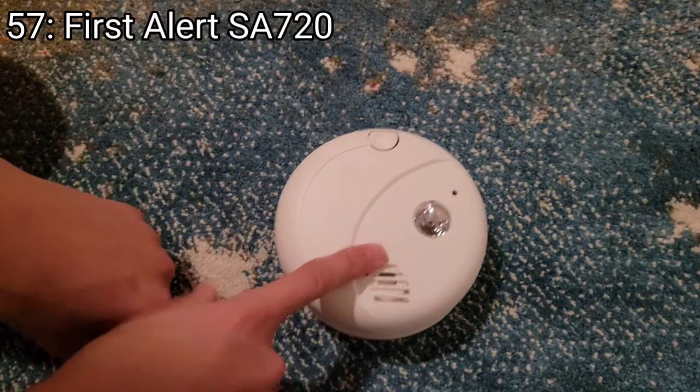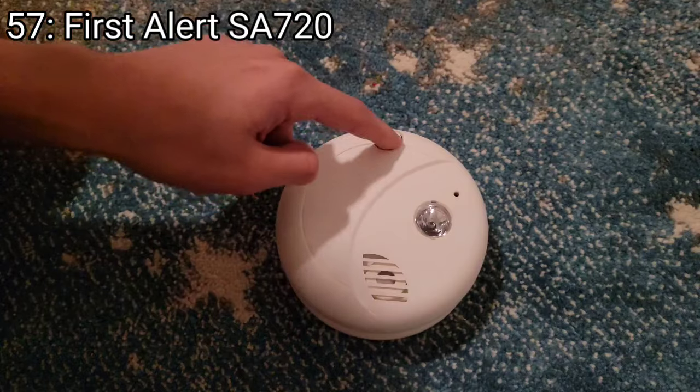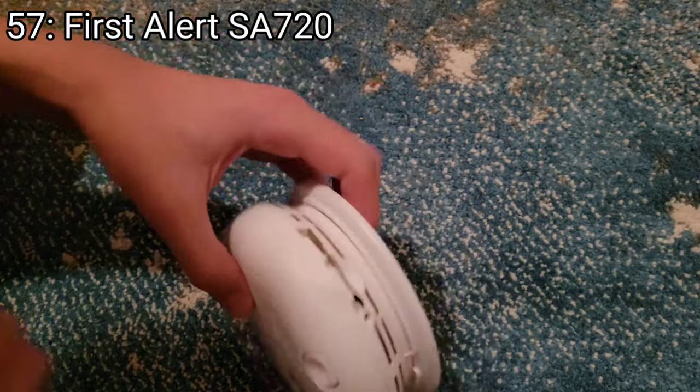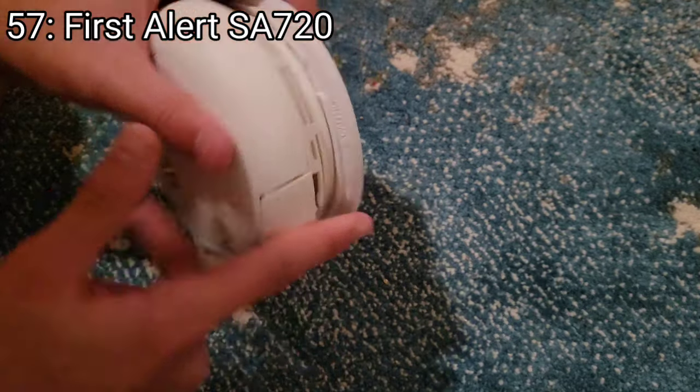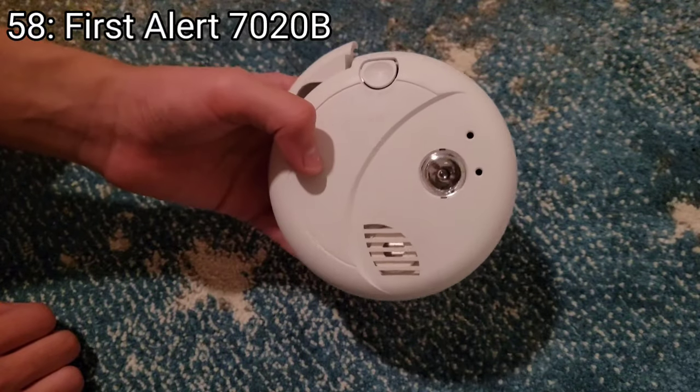So yeah, we are going to start with this one. This is the First Alert SA720. It actually does not work anymore. I don't know what happened to it, but it just broke. But it's full electric, takes 9 volt, and it's battery operated. And yes, they did make a hardwired version of it, and that is right here, the 7020B.